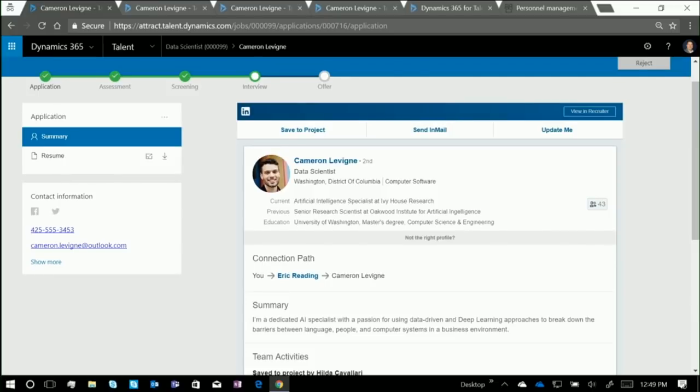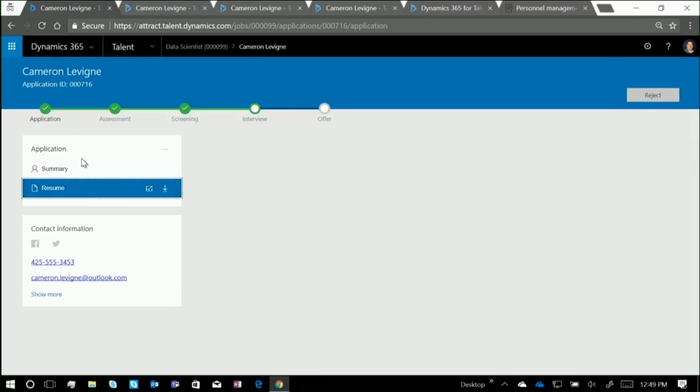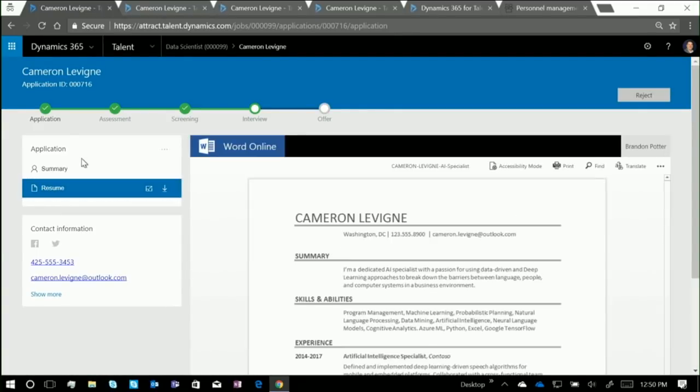The nice thing about this view here is whether I am the recruiter, the hiring manager, or even the interviewer, I can see this rich recruiter experience of the full profile capability that my recruiters typically only have when they are on the LinkedIn side. But here we're looking at Cameron. Also, we know there are other documents. With Office integration, we have all of the documents embedded in here, so resumes, cover letters, anything that you want to see about that candidate.